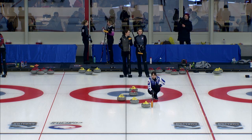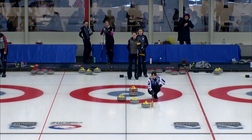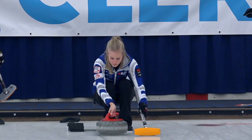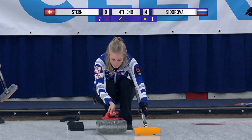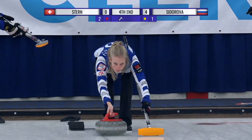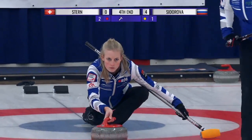Say three Russian counters out front and the lying shot. So I think really the only option is to open it up or to attempt to open it up. So this is going to have to come with some weight, a lot of granite to move here. Briar Hürlimann throwing fourth rocks on this team.